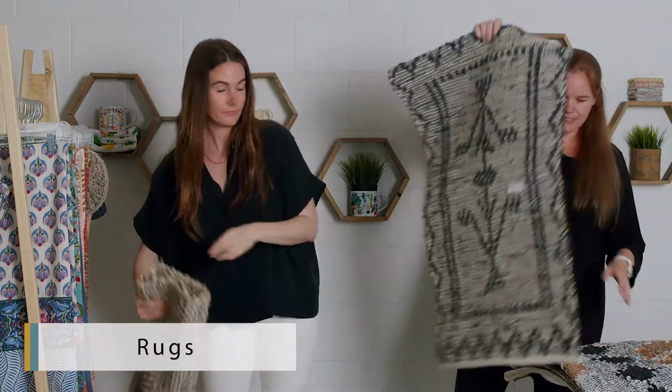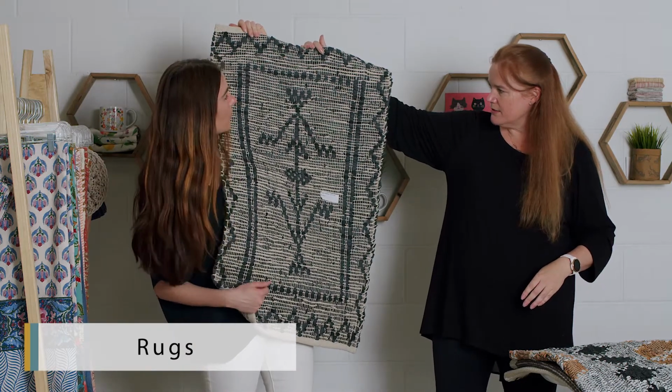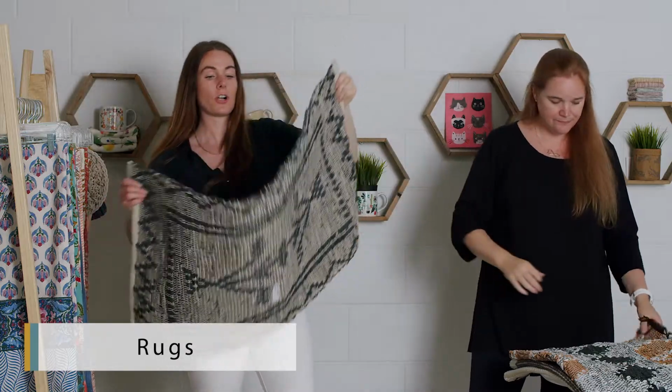I love these two patterns as well. Look at the colorways in here. Aren't they great? Oh, look. I couldn't even tell that this was the leather. It's so woven in there, so nice. Yeah, and when you feel it as well, it's got some texture to it, some softness that the leather brings in as well. That's Archer.